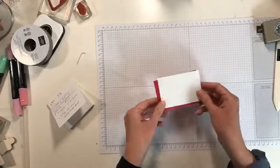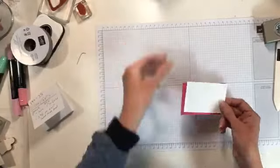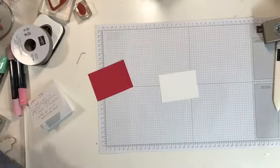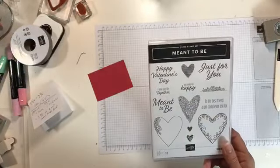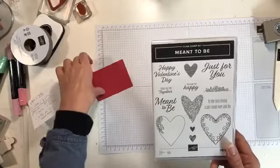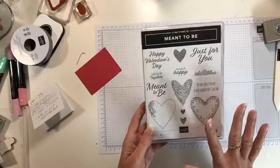Now, this will all be on my blog, and the measurements and everything on how to make this will be on my blog as well. So I have the Meant to Be Cling stamp set. This is one of the 3 Valentine sets that are in the Occasions catalog. And this is one of the new cling stamp sets.